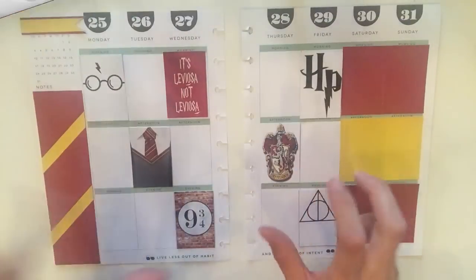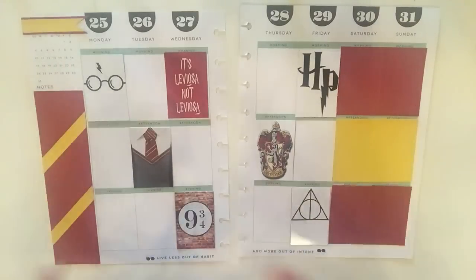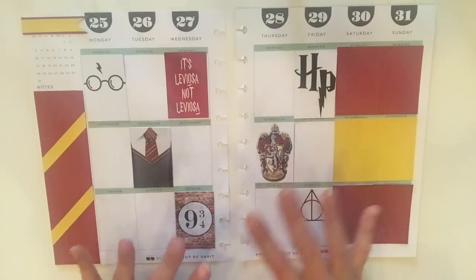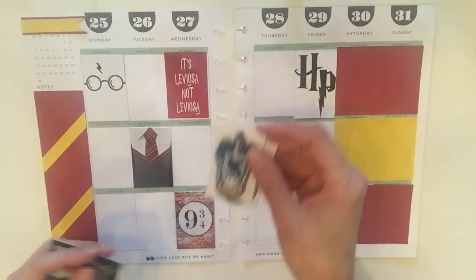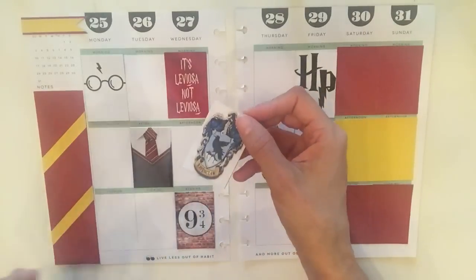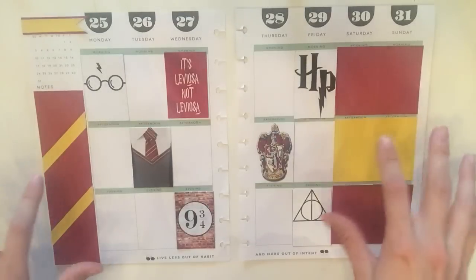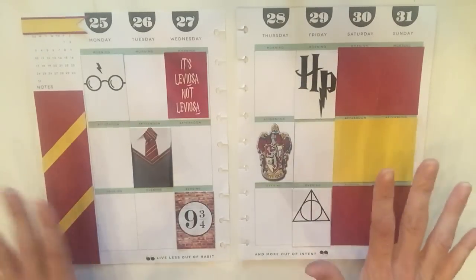Because this is a Gryffindor spread and not so much Hogwarts as a whole or the other houses, I am going to go with the Gryffindor sticker only. However, if you were to purchase this from my Etsy shop, and let's say you want Ravenclaw, you would get the Ravenclaw sticker, and you would also get the Ravenclaw colored cardstock as well.